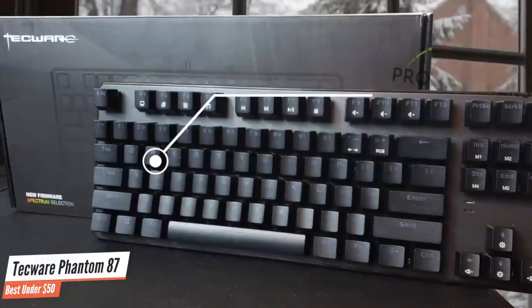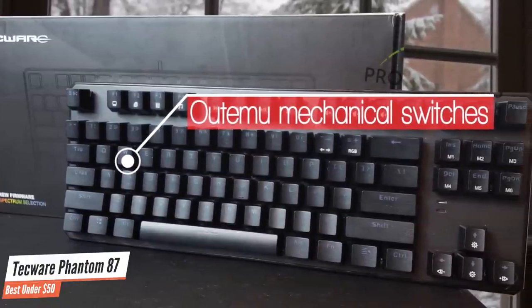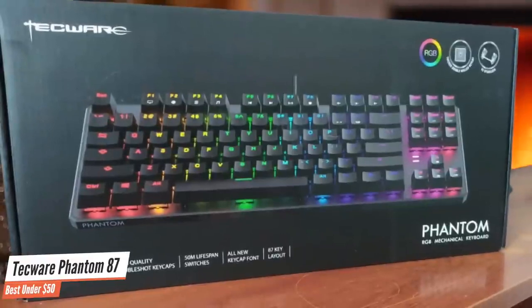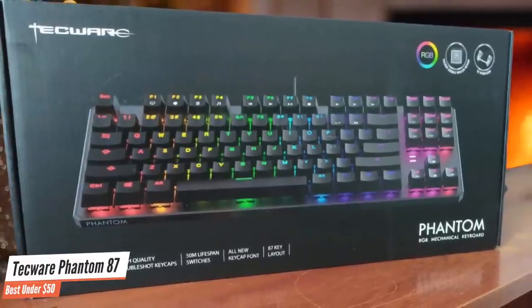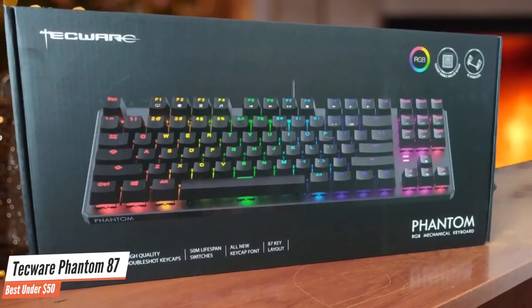This keyboard utilizes OTIMO mechanical switches that are custom made for this one, and you can select one of the variations, blue, red, and brown, which deliver a great experience. Each one is perfect for a purpose, but for gaming, I would choose the red one, as they deliver a great fast-paced gaming experience for FPS and MMORPGs. While it is not the most feature-rich keyboard in the market, the TechWear Phantom 87 delivers plenty of performance for its extremely affordable price.